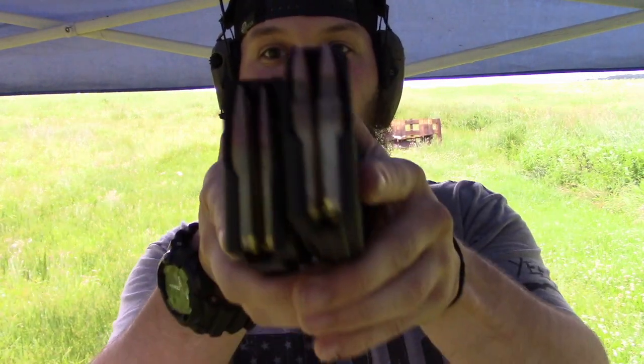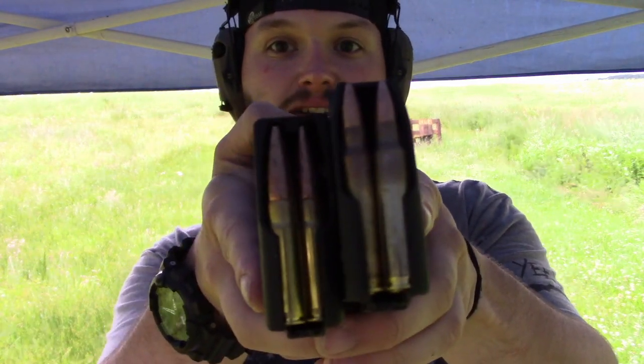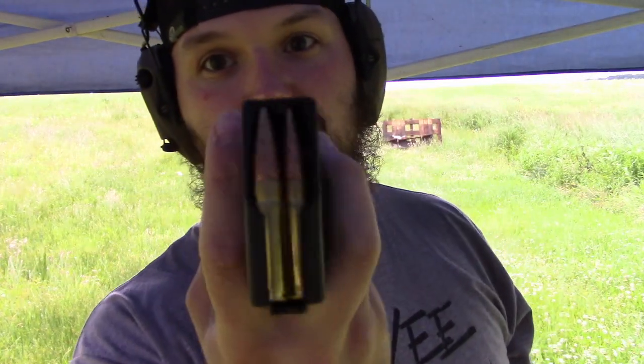So I wanted a 300 because I thought there'd be more damage from a 300, but now I've lost a little faith in it after shooting all these videos. So that's why I went out and bought a 5.56. We'll just say that's the reason I went out and bought a 5.56. So first we're going to shoot the 300. Then we're going to shoot the 5.56.